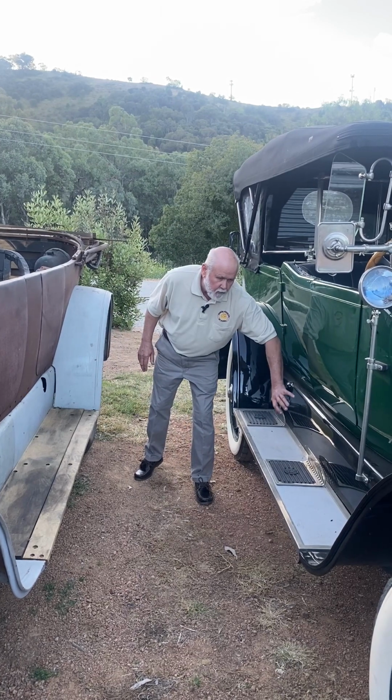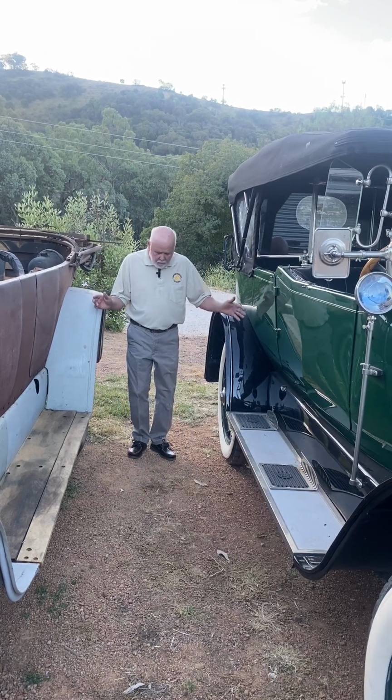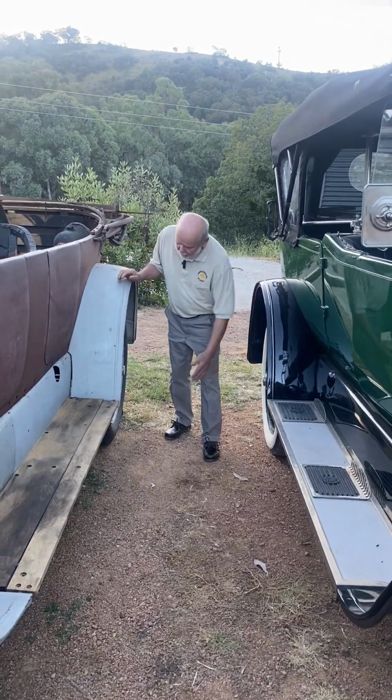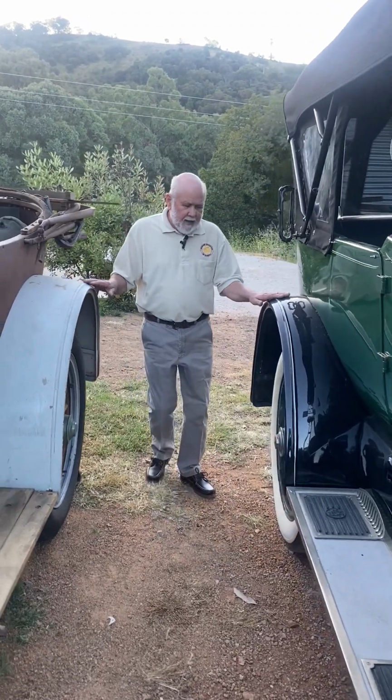I would suggest to you that these came from the factory in America with the car. But once you get to the rear fenders, or the rear guards, then you start to see some differences. If you look at these, they come straight up, these lay back, you've got a very similar swage, and you're starting to look at the shape.